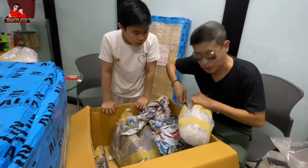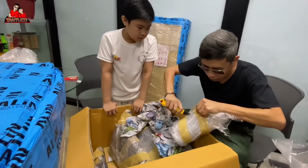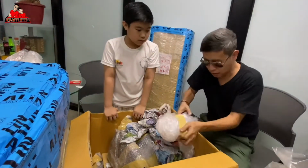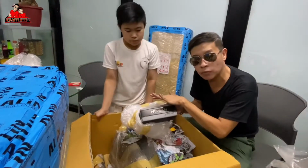Dito, the most... This one, the rare. Grabe. Pasilip lang natin. This also most awaited. Ilan lang po ang meron nito sa buong mundo. Kung nakita niyo po sa amin, ito siya. Grabe. The fog lamps with cover na umaangat siya pag umilaw.